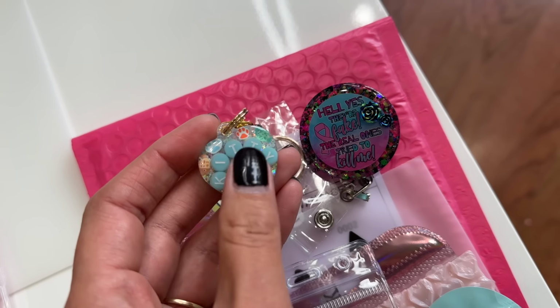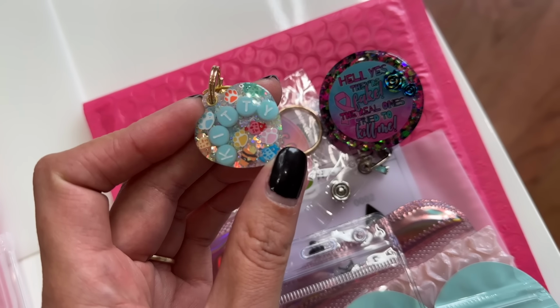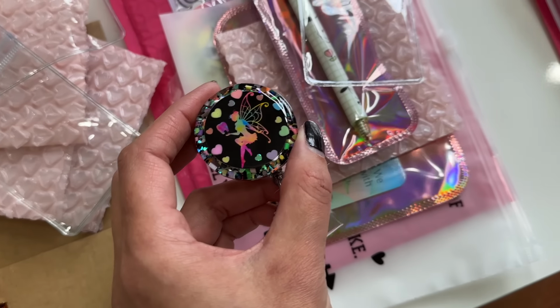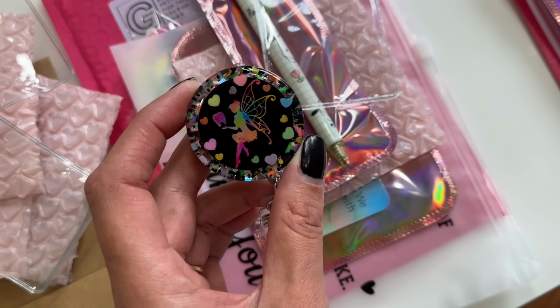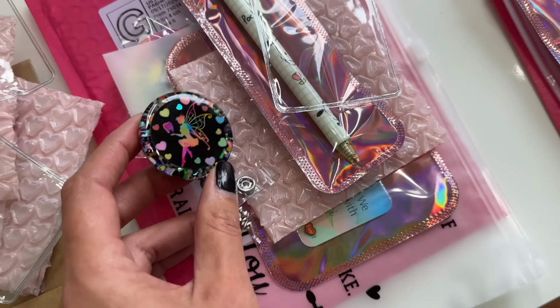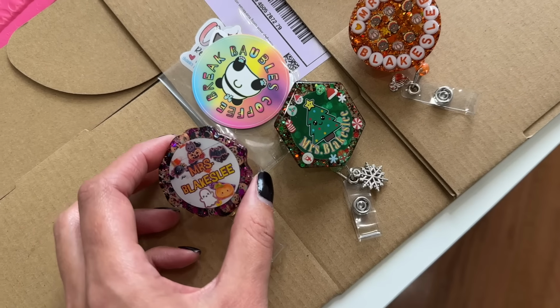There's a little crumb on there. We got little cat paws and little fish. And then we got this for our friend over on the East Coast who's a dental hygienist. And this is a tooth fairy. Isn't that cute? And look at how bright it is. It has lots of colors. And then our favorite teacher ever, Mrs.